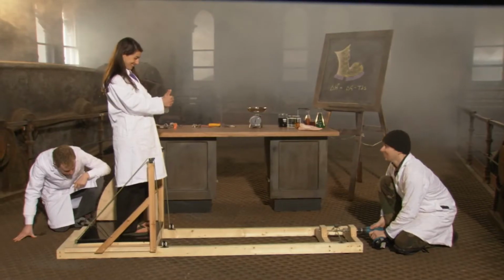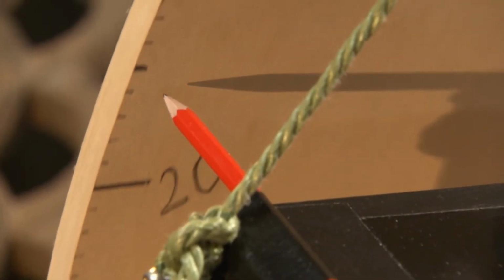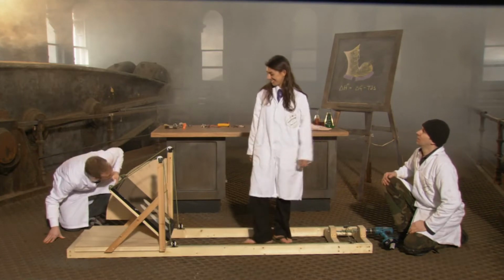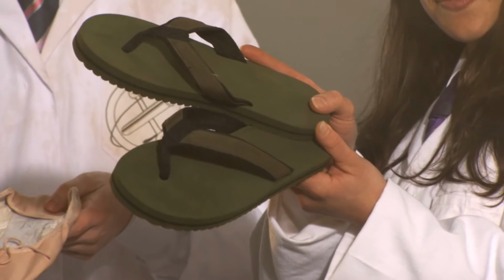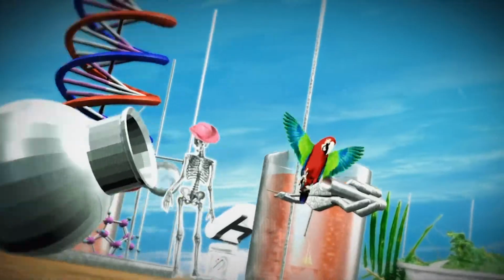And finally, those cheapo flip-flops. Here we go, straight through 5 and 10 degrees, 15, 20, 25, 30. This is amazing. They've reached a staggering 40 degrees. What a turn up for the books. So next time you're scaling the Eiger face, why not bin the boots and try a pair of £1.99 flip-flops instead? Did I hear the word frostbite?